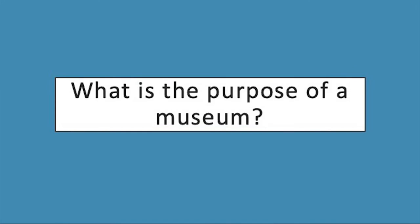What is the purpose of a museum? Art museums and galleries are buildings or spaces that display all kinds of art. The purpose of a museum is to collect, care for, research, and present art to all of us.